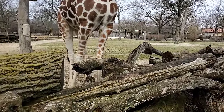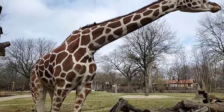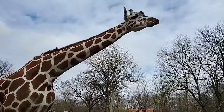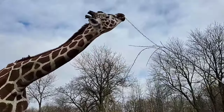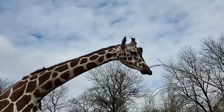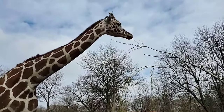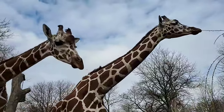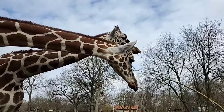And you notice their beautiful coat pattern, very spotted. Believe it or not, it does help camouflage them in the trees and the grass out on the African savanna. Different coat patterns will sometimes coordinate with different subspecies of giraffe. So reticulated giraffe tend to have a coat pattern similar to what you're seeing on these guys here. Other subspecies may have slightly different coloration or patterns.